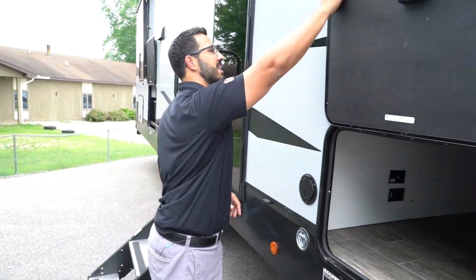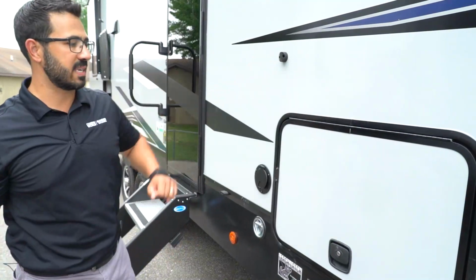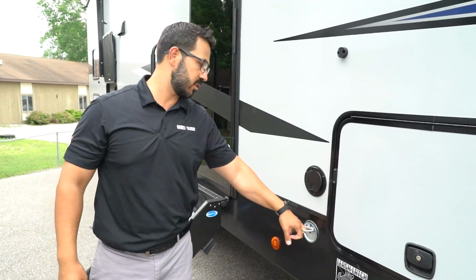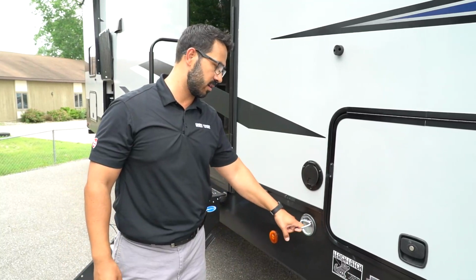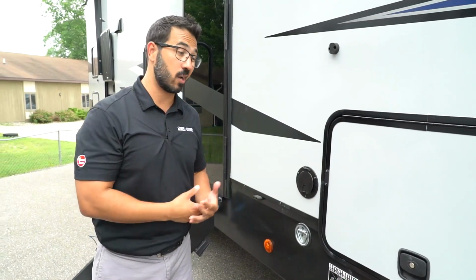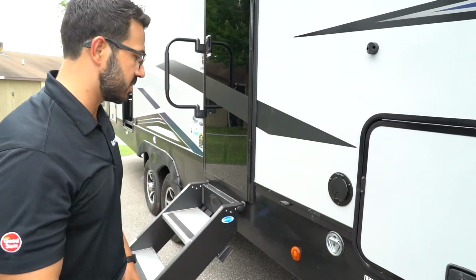This door, by the way, is a slam latch. And it has a magnetic catch on there, super simple and easy to use. You'll see you get the leash latch system, which is a convenient way to tie up a dog. So that way you don't have to drive a stake or anything into the ground, especially if you're on like a concrete pad. That makes life super simple.